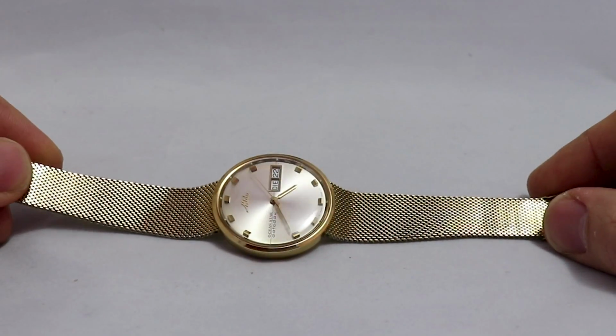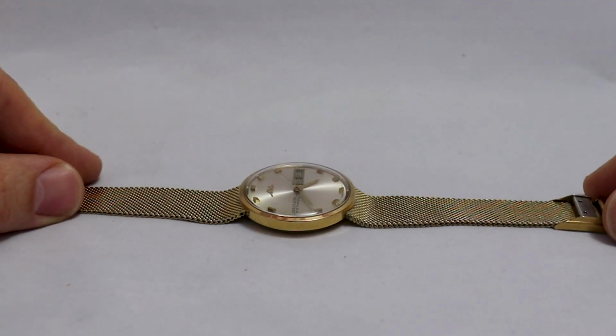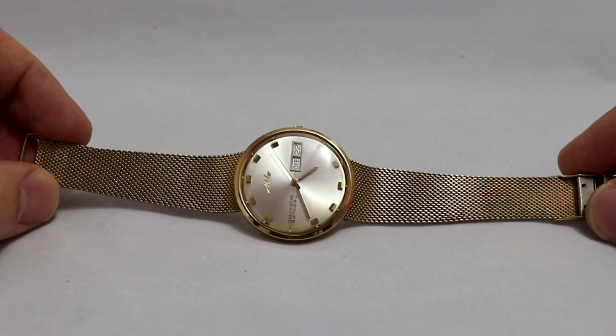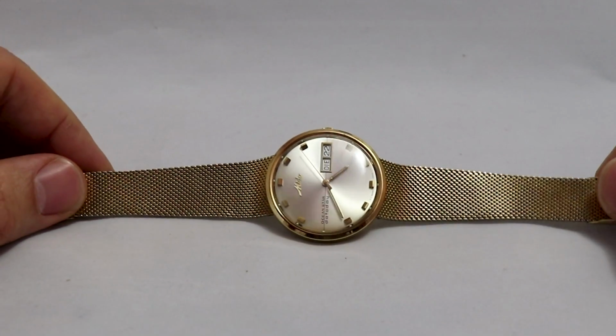And now I have the pleasure to present you a Mido Datoday Date Day automatic gold-plated watch in outstanding condition. I mean, this thing is from the 60s. It comes from South America because the grandfather of my friend was a watch dealer in South America, Venezuela, Caracas. And there he sold only Mido watches because they were popular in South America, because they were waterproof and they provided this bling effect here. And so he was a watch dealer for Mido in the 60s in Venezuela. And this was his own watch. This was his golf watch.